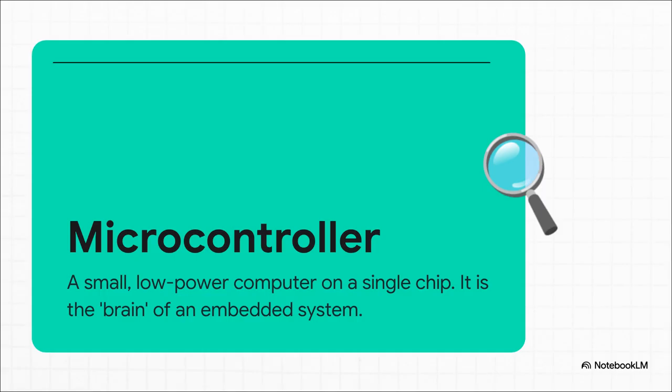You know how the processor in your computer needs a bunch of other separate chips for memory and all its other functions? Well, a microcontroller has everything it needs on one single tiny piece of silicon. The processor, the memory, the ports to talk to the outside world, it's all there. It's a whole computer on a chip.